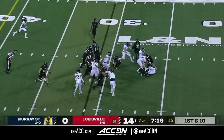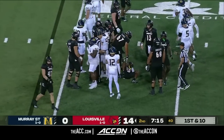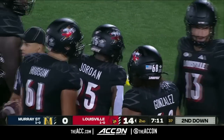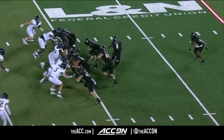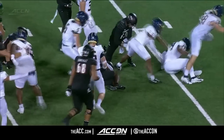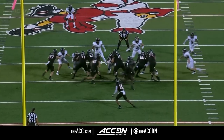Loses the snap. Ball's on the ground, and Jawhar Jordan was able to fall on it. Loss of three on the play. That is probably not how he wanted to bounce back after the interception. Don't know whose fault that is, whether it's the center or whether it's Plummer. So it's the quarterback's fault. That's what he'll tell you. But yeah, it does look like he came out a little too fast. That ball just went sideways.